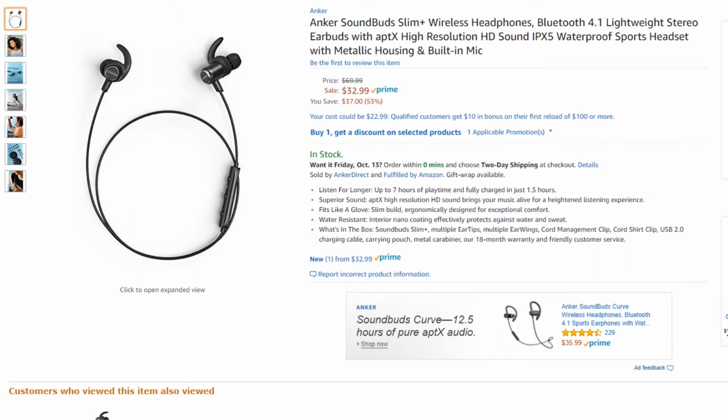And also, I really like the inline mic and controls. Makes it really easy to adjust volume or go through tracks if you're listening on your mobile device. And what I really like about these as well is that they get 7 hours of actual playtime, and all you need to charge them fully is an hour and a half. So that's great. You can basically go from one coast to the other on the flight and still have room left in your battery to listen to some more music or podcasts or whatever you're listening to on your phone.